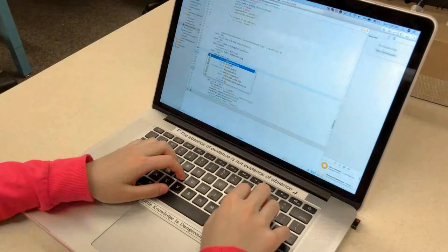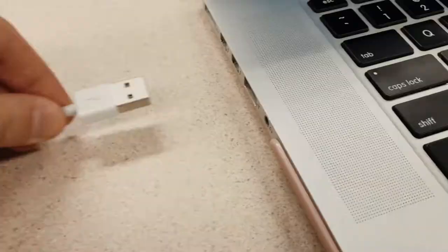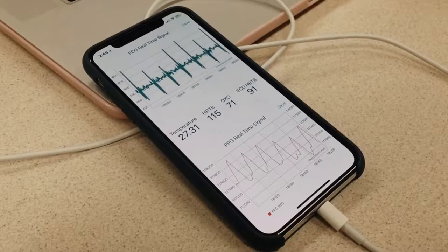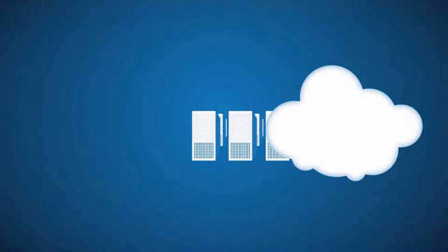For the patient's benefit and easy usage, we have developed an iOS app that displays the processed data in real time. Using various vital extraction algorithms, oxygen level, PPG heart rate, and ECG heart rate are calculated and displayed on the mobile device. The phone acts as a node for the data to be uploaded to the cloud, where it would be accessible to medical professionals and caregivers.